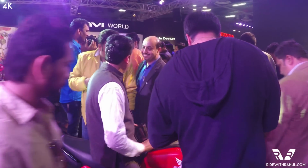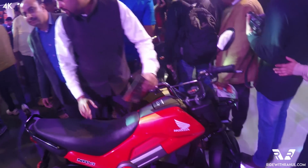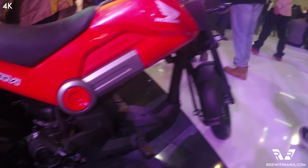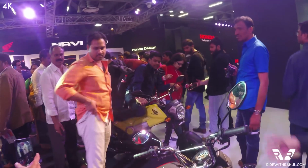Now, I've been shooting Auto Expo bikes all day long, but I never found such a huge crowd gathering in front of any motorcycle. They had let me shoot in all other booths, but with the Navi, there was so much interest that people were just not moving from their places. They were glued to it, and I was really surprised to see such interest for a 100cc bike. And this is the Honda Navi.